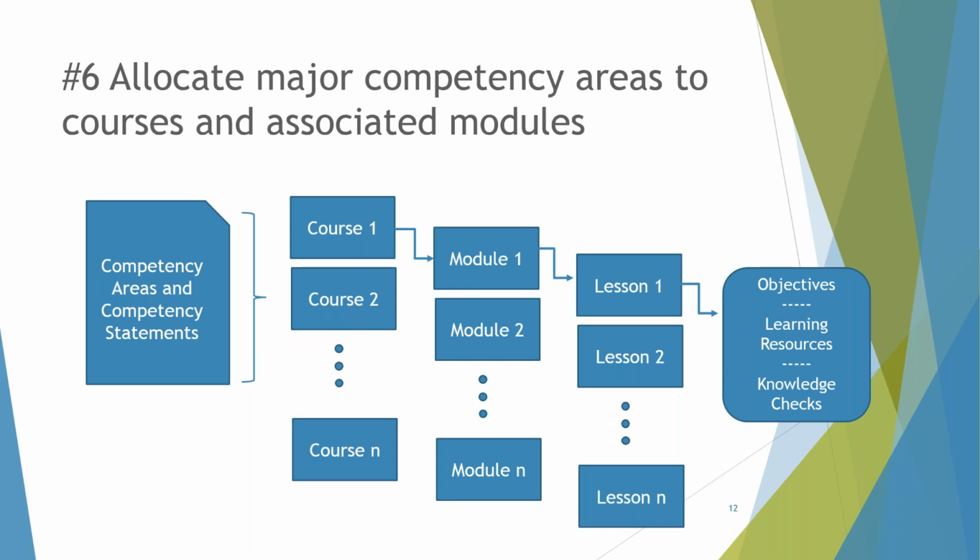Okay, step 6, this is where you start looking at those competencies and you start breaking them down into, okay, these would fit into course 1. And then when you've got course 1, what kind of modules will you need to build those competencies? And then lessons within a module. So a lesson is a very bite-sized piece in the course where you've got 1 to 3 objectives. You've got some learning resources that are very relevant. And then as the students go through these, they have knowledge checks to show, yes, they've met the objectives of that lesson. If not, then they can go back up and figure out what piece they didn't master at that point. So that's that whole process of taking competencies down to the lowest level, and that's a lesson.